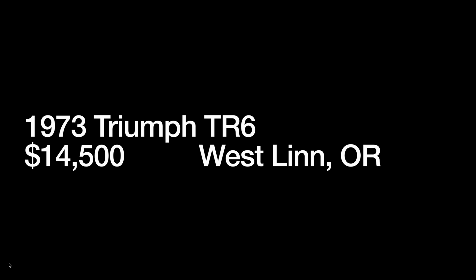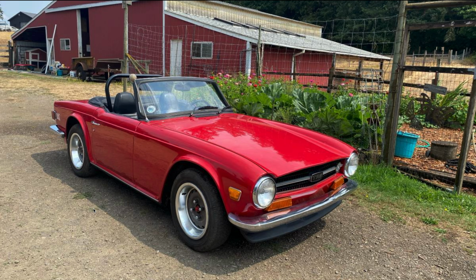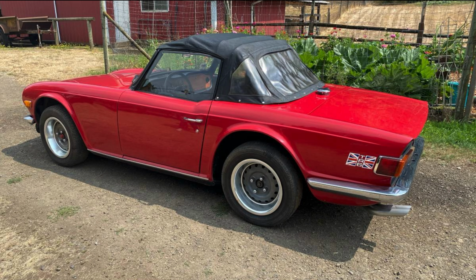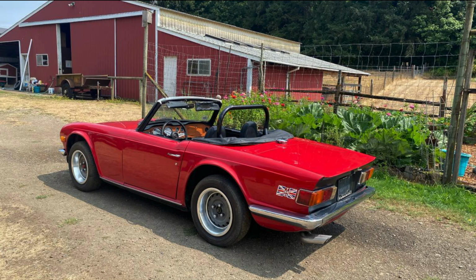Next up, we've got a 1973 Triumph TR6, which again is known for being a pretty powerful car, at least back in the day. And this one here looks really clean and good. I personally prefer sort of the TR4 body style, which I believe was designed by a different designer. If you guys know who that designer was, and if it is in fact a different designer, let me know down in the comments below.